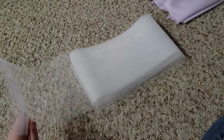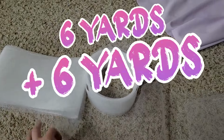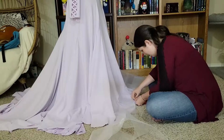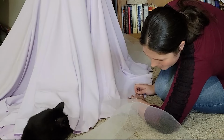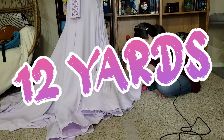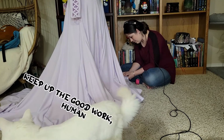I wanted to make the hem a little stiffer than usual, so I bought 6 yards of horsehair braid and 6 yards of thinner horsehair braid, and I wasn't sure which one I was going to use, like which was going to be the right amount of springiness, which is why I got both. It's really good I had both, because I accidentally made this hem 12 yards around. Be warned, somehow that's just what happens when you don't bother to measure anything, but cut out the biggest pieces you can manage.